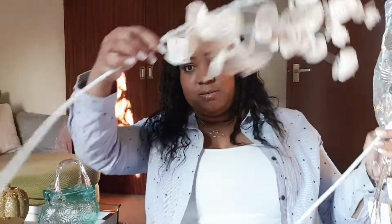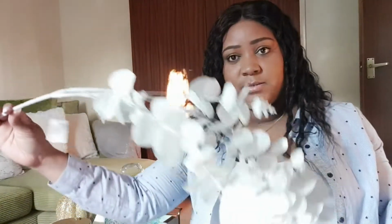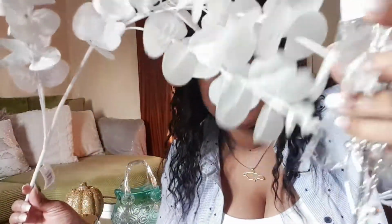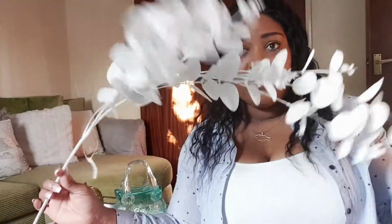And it's quite long stemmed. I got this one, and they've just got a little bit of shimmer on them. I don't know if you can see if I turn it this way. But yeah, this one as well. So I've just been picking up a few flowers.